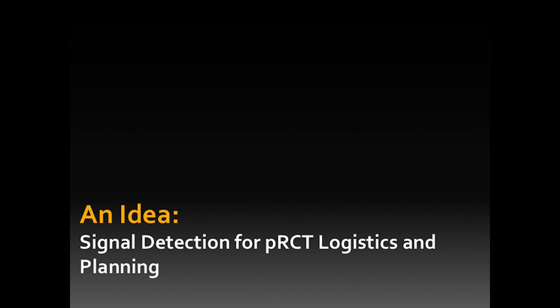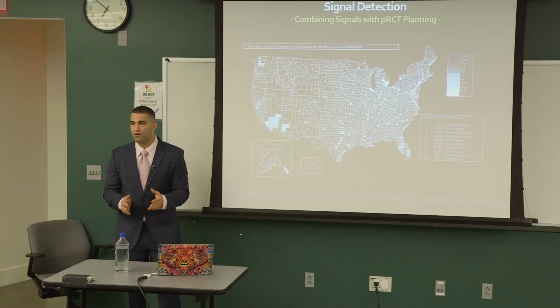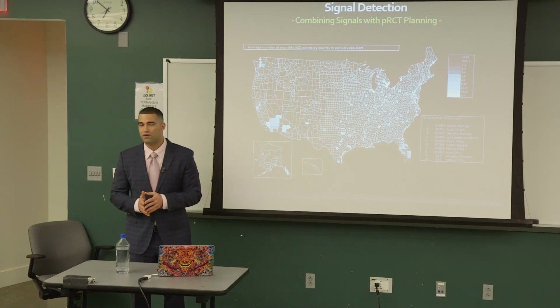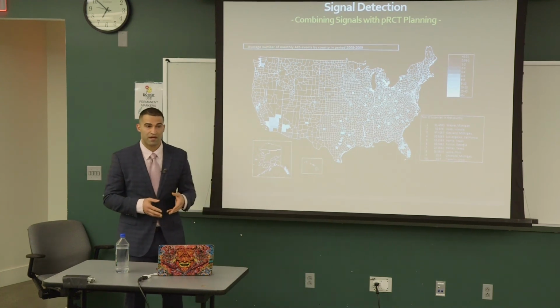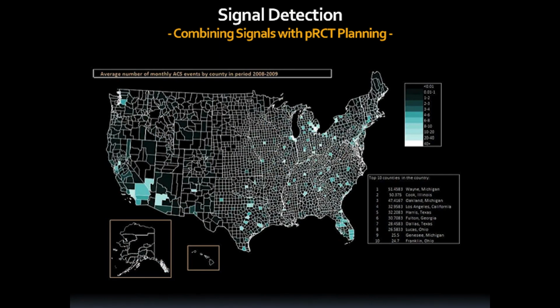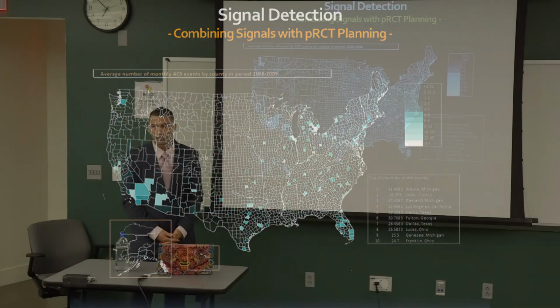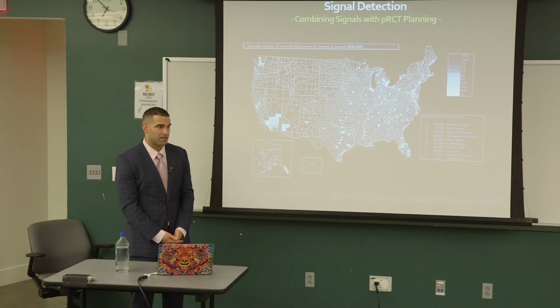And then finally, signal detection for pragmatic clinical trial logistics and planning. So the HIPAA laws that are in place now protect patients' privacy. So when looking at this big data, we get a location on these patients. Some have gone to the state level, but some are still in the county level, and some we could even get the first 3 digits of the zip code. So doing that, not only can we see what the signals are, but we could see where the signals are. So if there are any signals that are worth investigating, especially if we have to set up a pragmatic clinical trial, using something like this, we could know where they are. And oftentimes we can both find what the signals are and where the signals are using the same database.